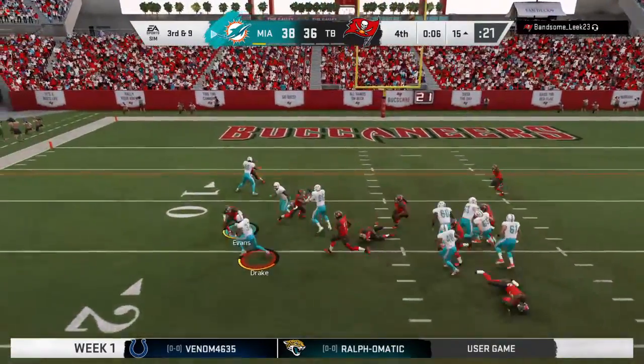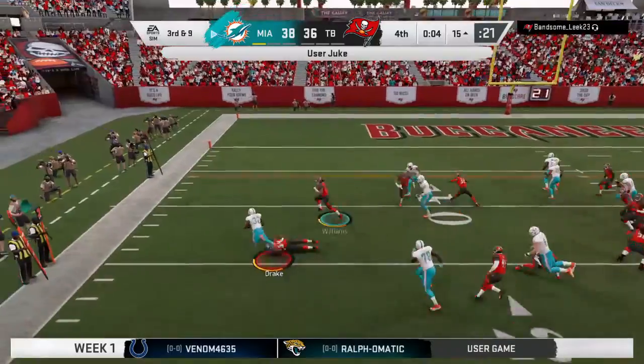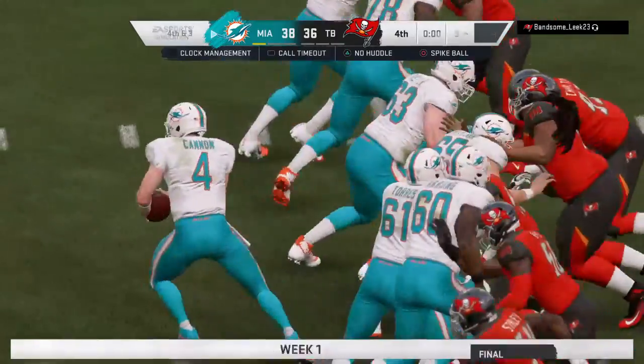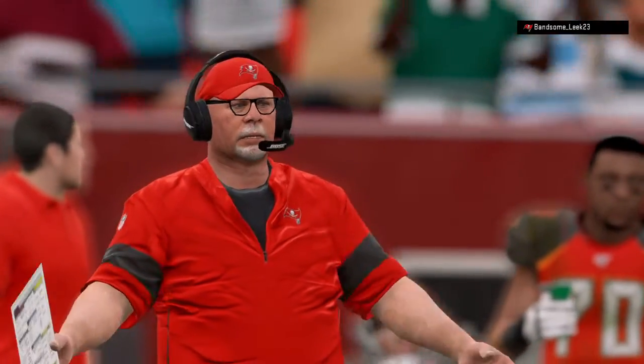On third down, Drake. And they'll get him down about 3 yards short of the first. So a victory here for the Miami Dolphins.